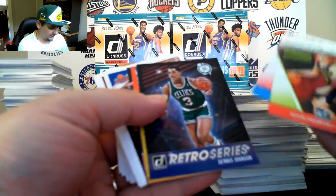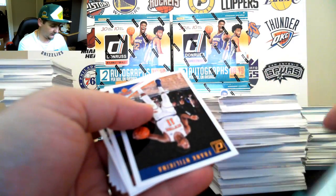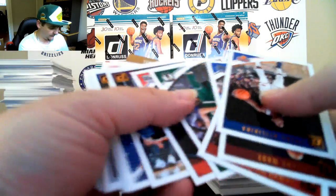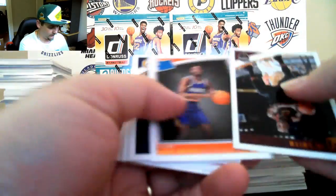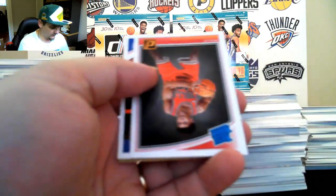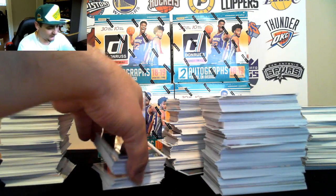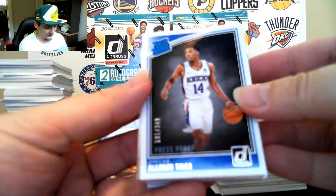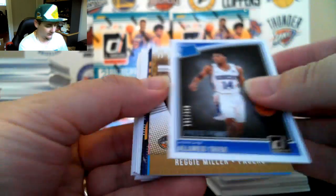How's Dexter's voice? Rookie Kings, Huertner, Bradley Beal, Court Kings, Dennis Johnson, Celtics, All-Stars, Steve Kerr. Should end up with about 15 to 20 rookie cards each, well, for the main guys anyway. Press proof. Alonzo Trier. We already got him as a parallel. Press proof. This one is number 349 for the Knicks.